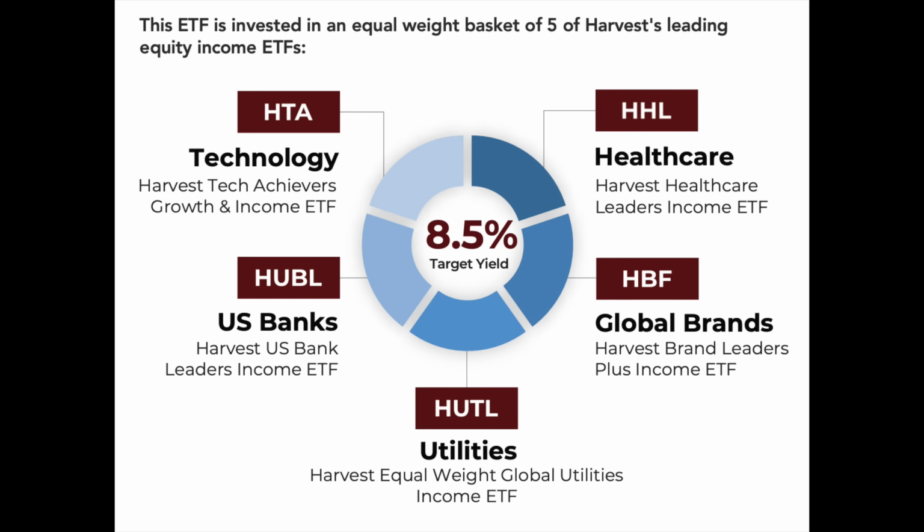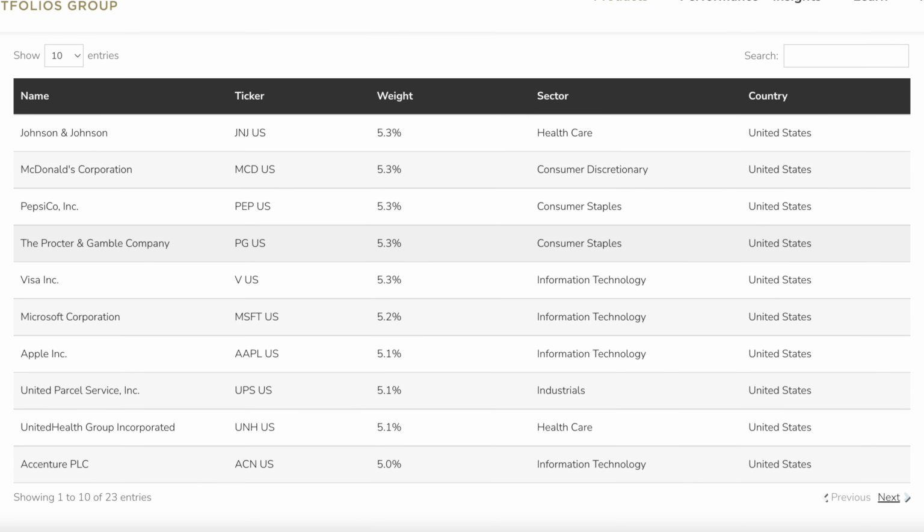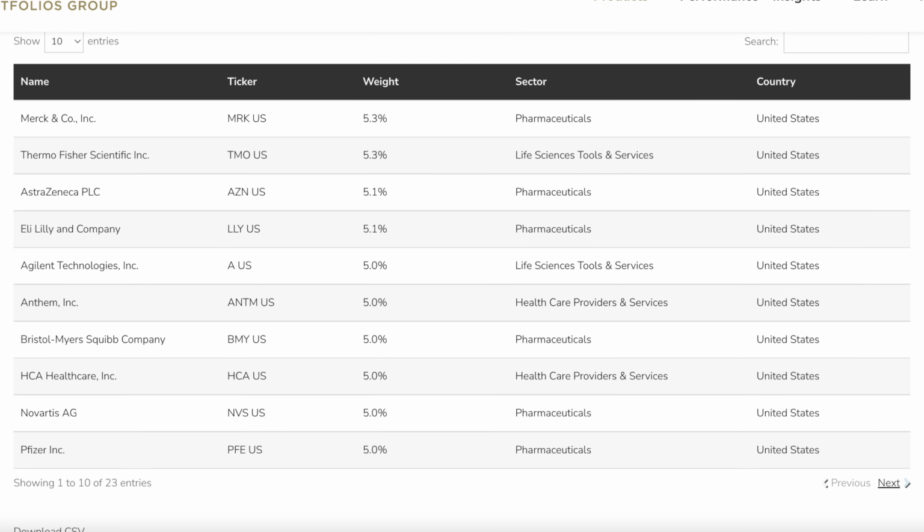It's an equal weighted fund built up of other funds. So like an ETF of ETFs. There's 5 of them, which span across the utilities sector, healthcare ETF, global brands, technology, US banks ETF. And if you were to look at some of the holdings, I'll pop some up on the screen. Again, you can always go to their website and check it out yourself, but you're going to be owning some of the top quality names that you're all familiar with in these various sectors.